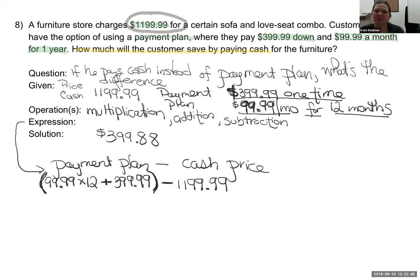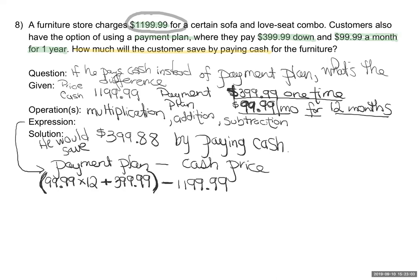$399.88 is what? Help me put it in a complete sentence. How much he'll save. Does it make sense for him to save a lot of money by paying cash? Well, yeah, that's how those rent-to-own places get you guys. Every time we do word problems, I always include these kind of problems because I have this real issue with rent-to-own places. I think they're robbing the poor. I'm like, everybody needs to be math literate so they don't get robbed.